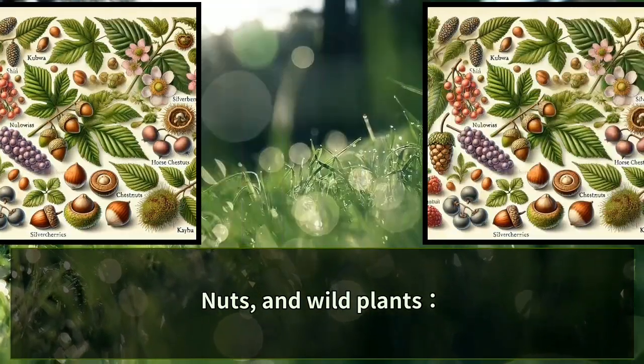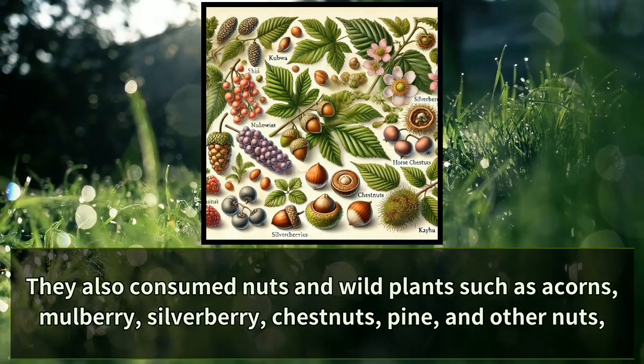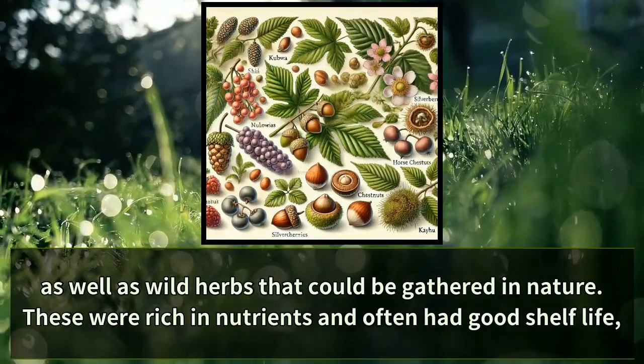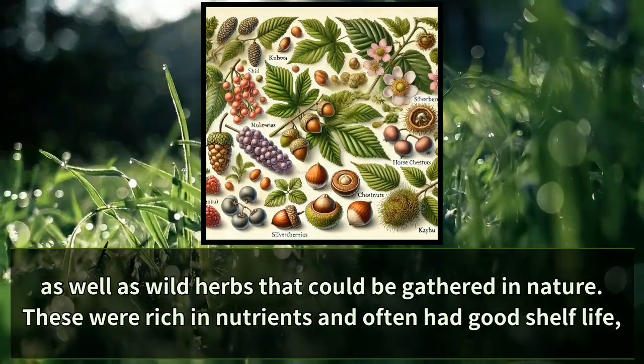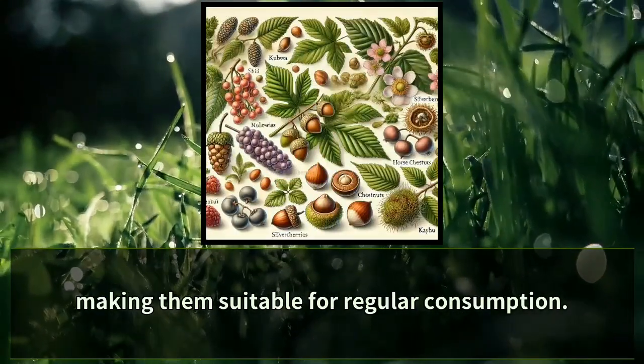Nuts and wild plants. They also consumed nuts and wild plants such as acorns, mulberry, silverberry, chestnuts, pine, and other nuts, as well as wild herbs that could be gathered in nature. These were rich in nutrients and often had good shelf life, making them suitable for regular consumption.